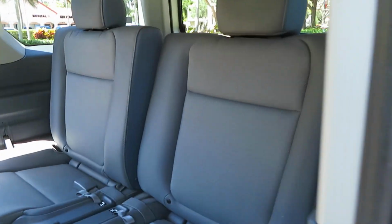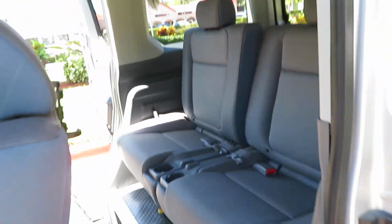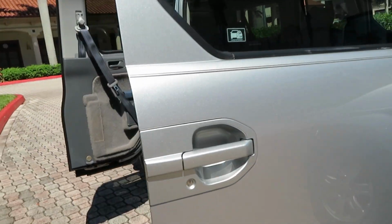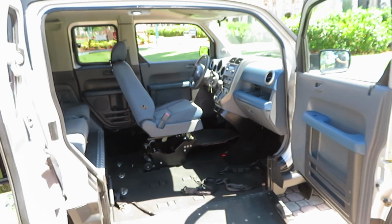These seats fold up and down and fold away. Then you have the entire cargo area to use. Just an awesome vehicle, very easy to use. Let me show you how the handicap equipment works. Paint shows very nicely. Just a nice, clean, very nice, low mileage car. A lot of value.